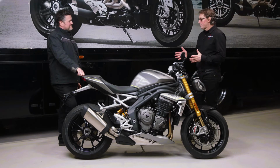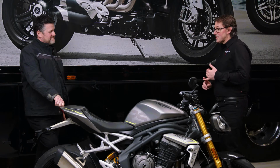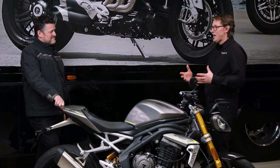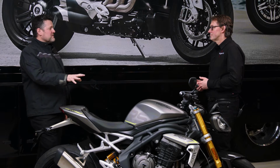It's ground up design, every part of the chassis, every part of the engine, completely new. 1160cc, 180 PS, 125 Newton meters. Everything about it is bigger and better than the previous generation. And that's a new triple engine.